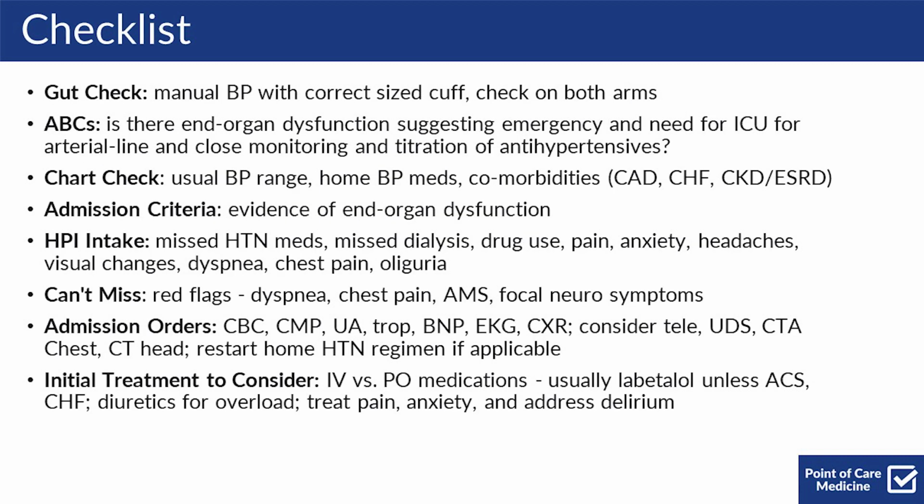When you're admitting a patient with a hypertensive crisis, for your checklist, start with your gut check. Get a manual BP, make sure you're using a correct cuff size, and check on both arms. For your ABCs, check to understand if there's any evidence of end organ dysfunction suggesting hypertensive emergency and the need for the ICU for an A-line and close monitoring and titration with antihypertensives, usually a drip.